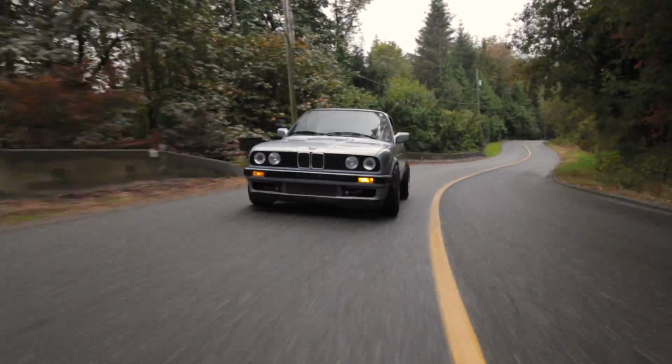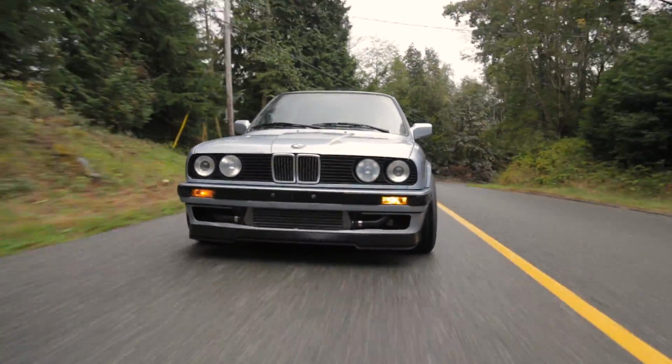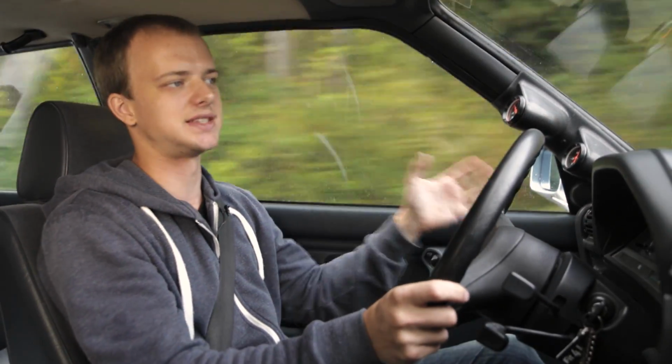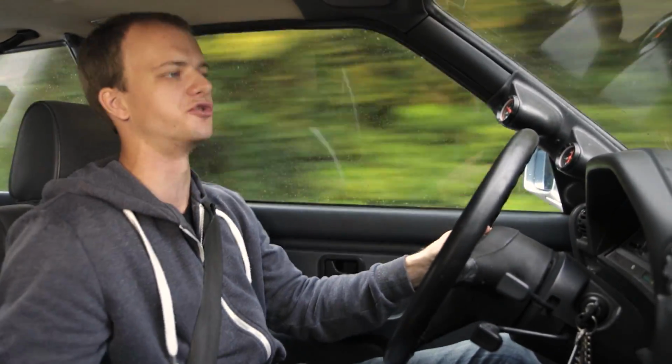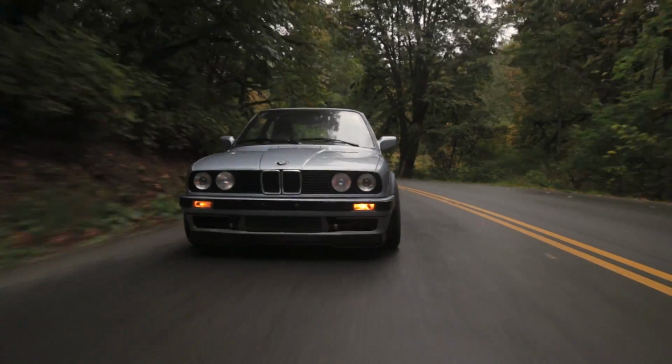Shifter feels fine. It's a little bit loose though. This is a bone stock shifter, so I'm sure you can do something in the aftermarket to kind of remedy that. But as it stands right now, it's a little bit loose for my liking. The throws are nice and short, but the feel could use a little bit of work.